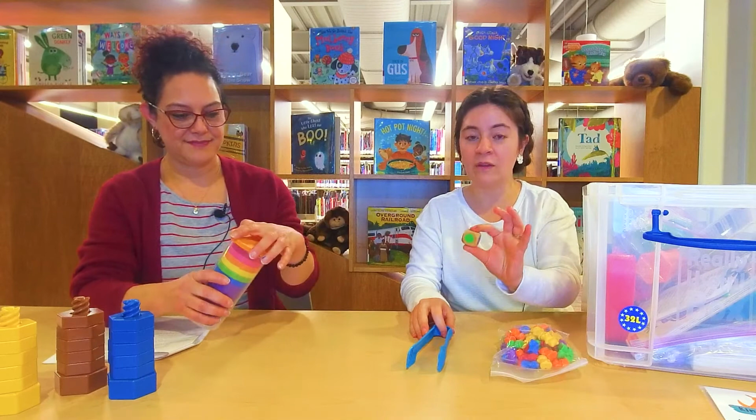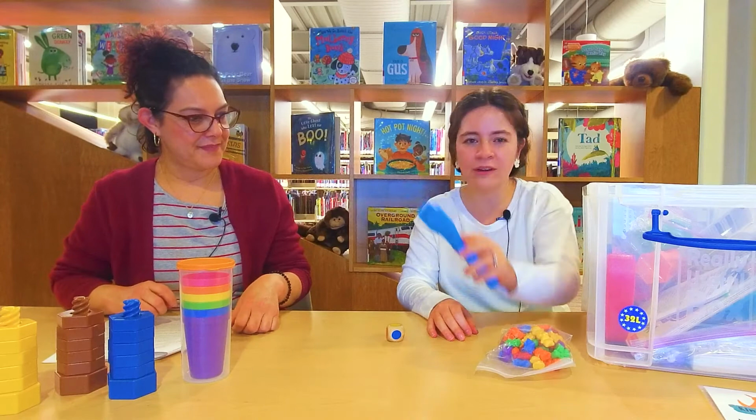So for this one, you'll roll the dice, and there's colors on there, and you'll use the tongs to take each pair and to sort it in the corresponding cup.